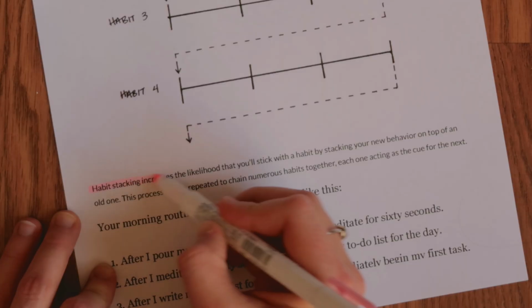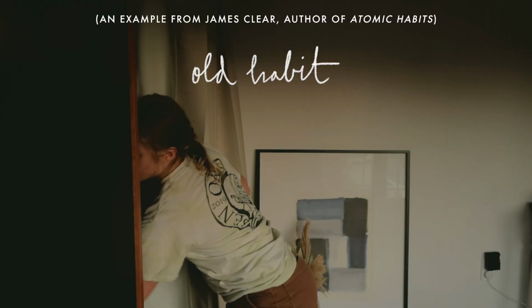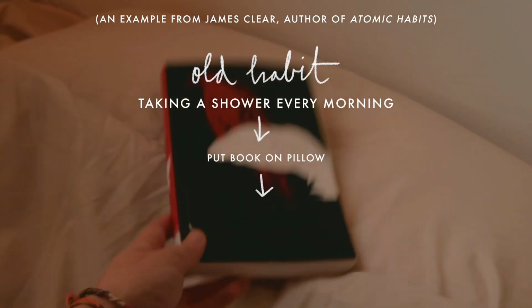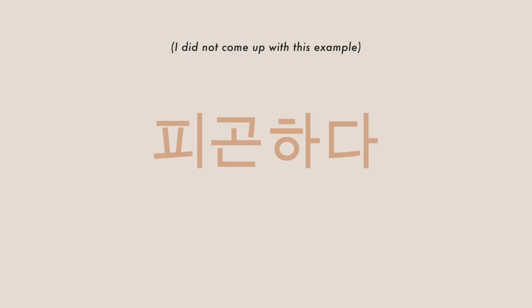So in the same way that habit stacking, something we've talked about on this channel, connects new habits to older, already established ones, you can memorize new information by making a personal connection to things that you already know well. These can be mental images or something that sounds similar and reminds you of something. So for example, the Korean word 피곤하다 means to be tired. 피 means blood in Korean, and 곤 sounds like gone. So if all of your blood is gone, you'll probably be tired. You'll also probably be dead.